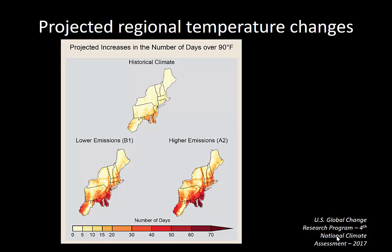So this is a map from the U.S. Global Change Research Program. They actually just released parts of their latest report on climate change. You can go find this on their website. And these are projected increases in the number of days over 90 degrees Fahrenheit. This is in the Mid-Atlantic northeastern region.